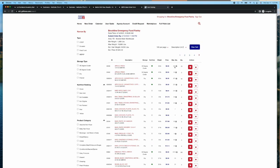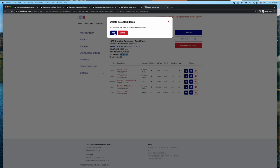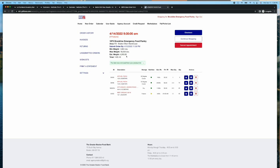So now that I have added some stuff to my cart, I'm going to click View Cart as an agency, and I'll go ahead and check out. And it's showing me that we have a max weight of 18,000 pounds, but an estimated cart weight of 24,000 pounds. So let's say I want to get rid of some pounds here. I'm going to get rid of these bananas. And that should drastically reduce my cart size. Perfect. So now I have 4,260 pounds in my cart. And I'm going to check out as an agency.